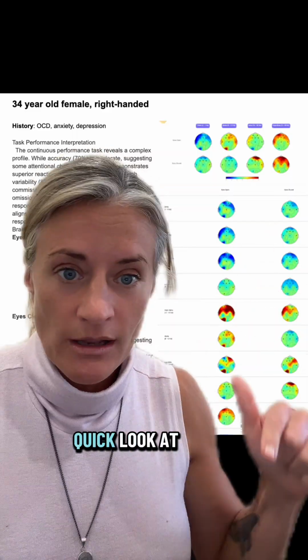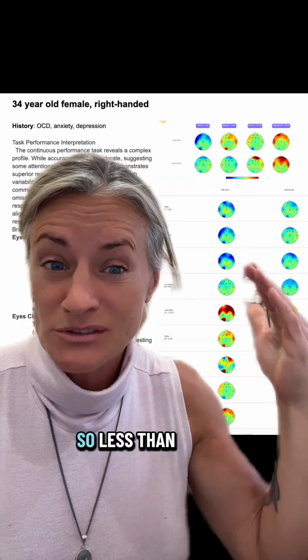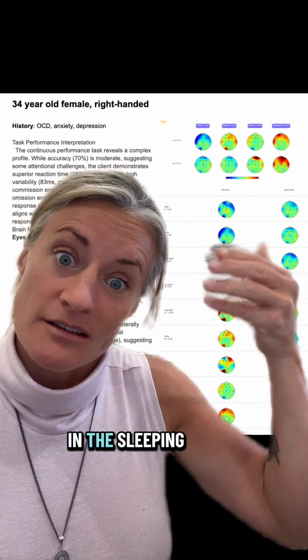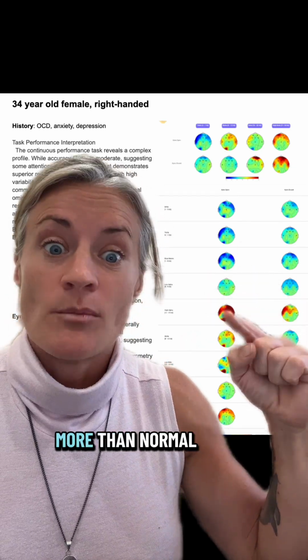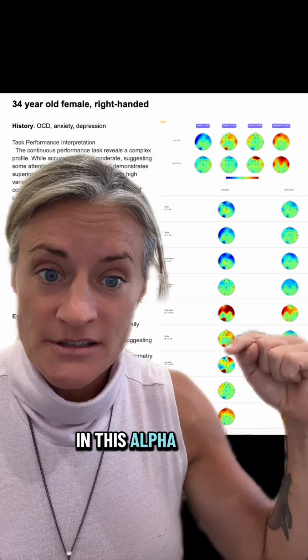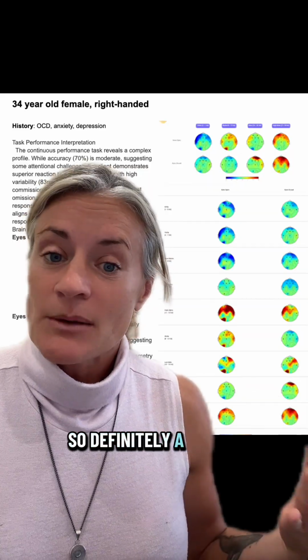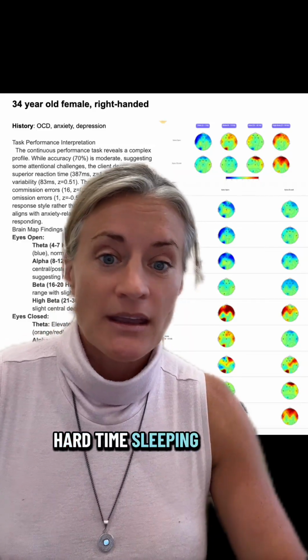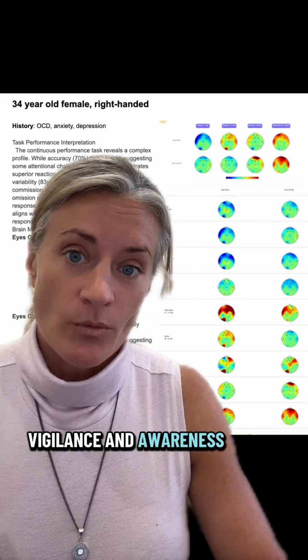So just a quick look at the scan. Of course, you see the blues here. So less than normal in the sleeping and relaxed phase frequency, more than normal in this alpha zone and beta zone. So definitely a pattern that's showing up. This person has a hard time sleeping and they're spending a lot of time in hypervigilance and awareness states.